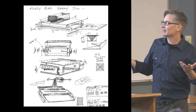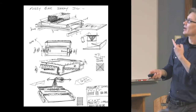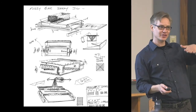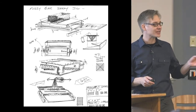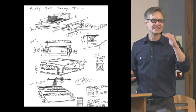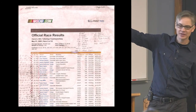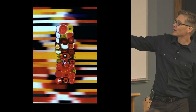More jigs and mechanisms. This was called the Fuzzy Bar Spray Jig, evidently, because I wrote it down. And because I was getting ready to do some auto races, okay? And auto races have a definite finish, like who finished first and who finished last, so there's an order I could use. And each car has a color, and they move, they're fast, so I wanted a fuzzy spray and something that was consistent. So I would get the race results and then go through and look up each car's color in sequence, and then an X means that I've poured it when I was making it.